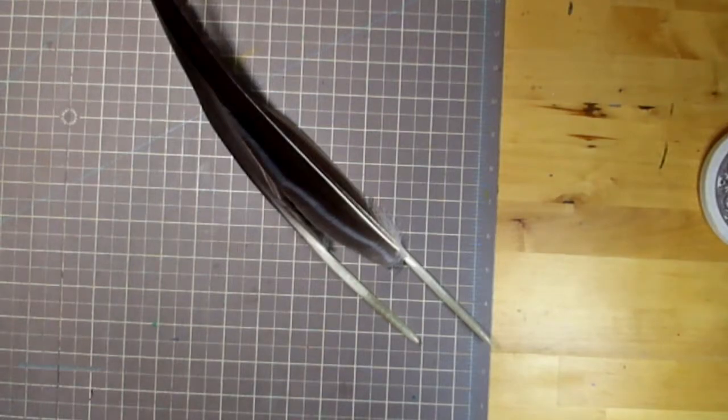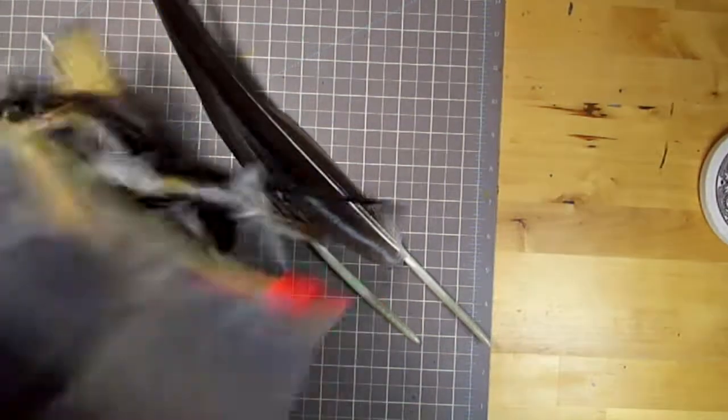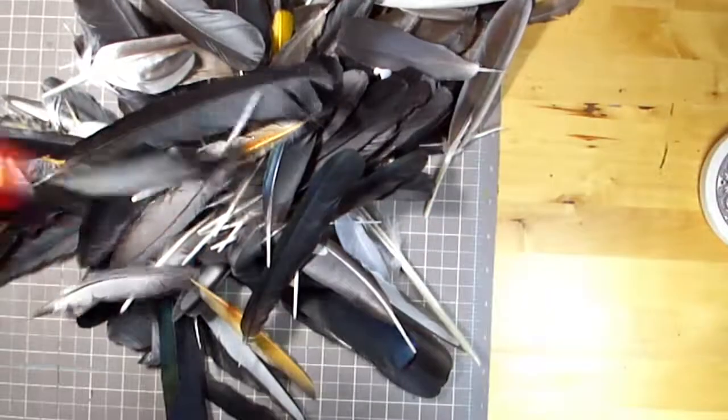You know, it's ironic that I suck at drawing birds because I got a couple feathers here. Just a few. Just a couple feathers.